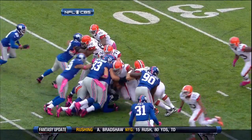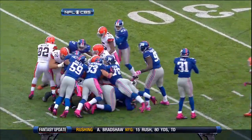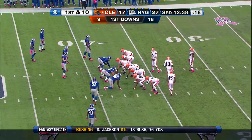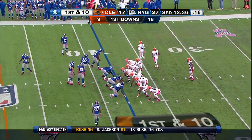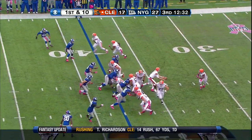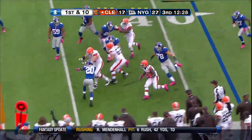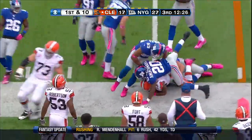And, you know, that's one of the luxuries, if there are any luxuries, being 0-4. Well, you got to lose. That's exactly right. I don't think anybody wants to be 0-4, but you can afford to do that every now and then. Here comes Richardson, left side. What a great use of blocks. Look at him, almost to midfield.